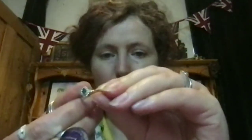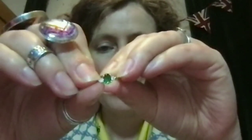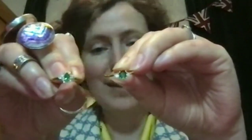And as with all gemstones, so many different colours. So that's quite a light green for an emerald. And then we've got something in a deeper green. So sticking with the yellow gold. Now a little bit more of a simple setting here. 3 stones, so an oval centre and then a little diamond on each side. And you can see the difference if I pop those two side by side.